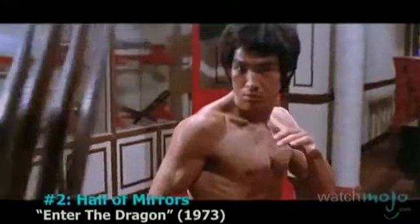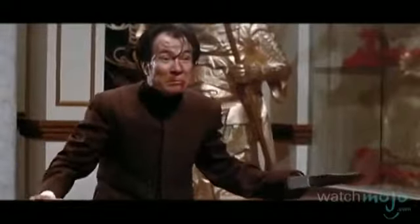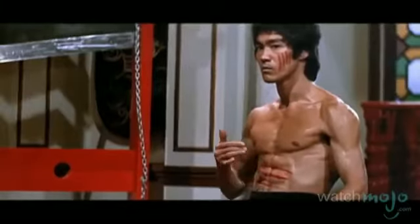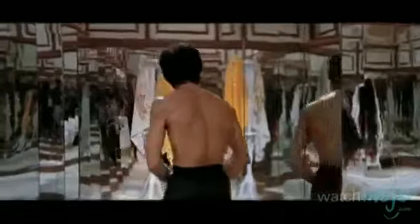Number 2, Hall of Mirrors, Enter the Dragon. In the last fight of his most famous film, Lee finally finds himself up against the claw-wearing Mr. Han. A fight in which he acquired the scratches across his body and face that became the most iconic image of his career. The fight goes totally surreal when he's led into a chamber of mirrors and forced to defy superstition.